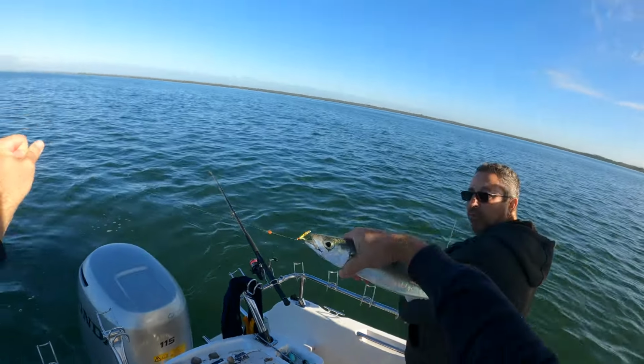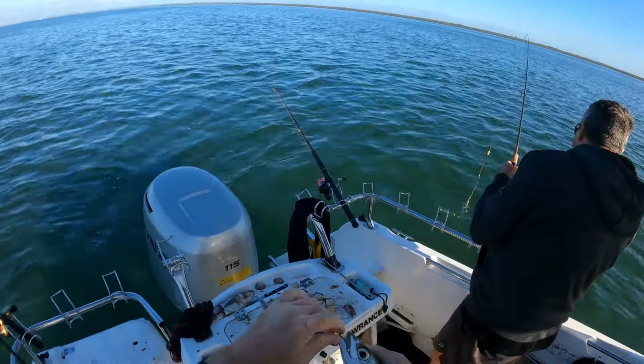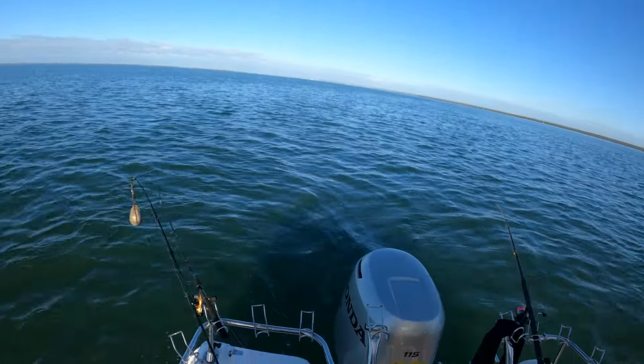Look at that. Nice yak attack. There's plenty of these around today. Not much whiting, but anyway, they're good baits. That's actually a mackerel. Yeah, I was gonna say, that's a mackerel, it's not a yakka.